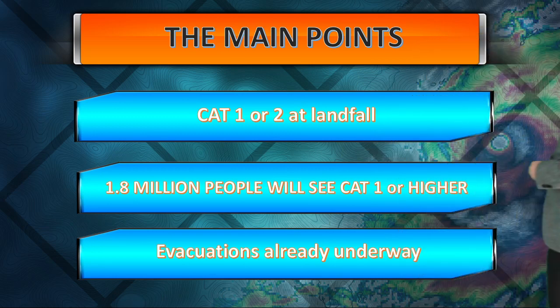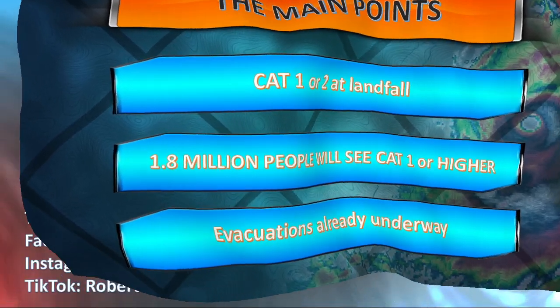So here's the main points. Cat 1 or 2 at landfall. 1.8 million people, actually. So remember, this is a densely populated area. Could see Cat 1 conditions or higher. And thus, there already are evacuations underway. If you're being advised to evacuate, according to local authorities, always listen to them. Head inland. Be safe. You can always go back and just rebuild.